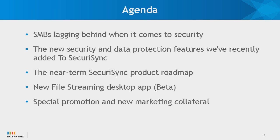So in today's webinar, we'll be discussing how small businesses are lagging behind when it comes to protecting against cyber threats. We will also cover the new and very exciting security and data protection features that we have been adding to SecuriSync. My colleague Bojan will share the details of the SecuriSync roadmap, and we will also introduce the new file streaming desktop application. And as you will see, we have a program to get your feedback, ideas, and suggestions, so we'll cover that.